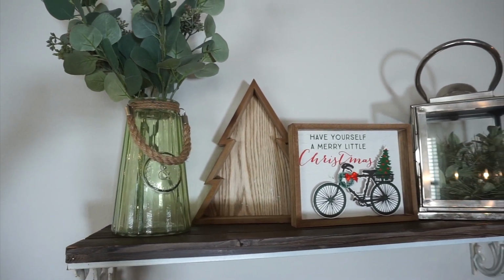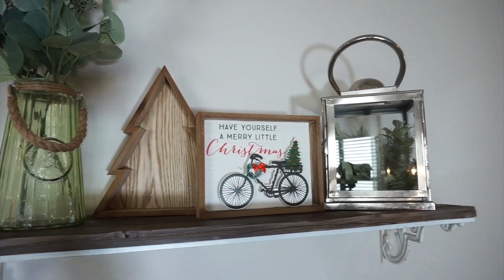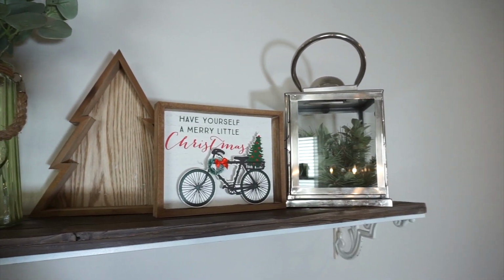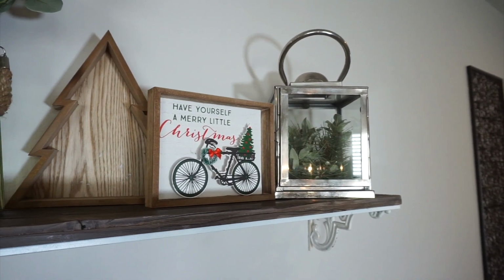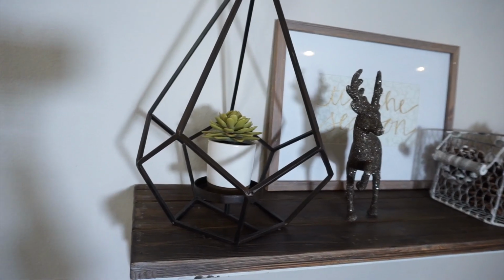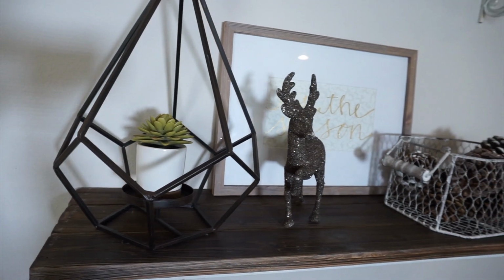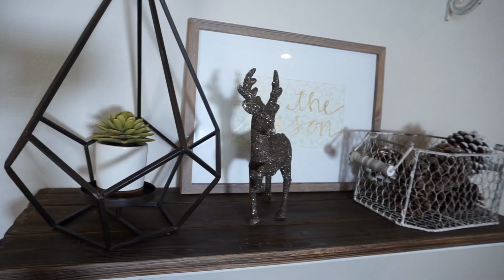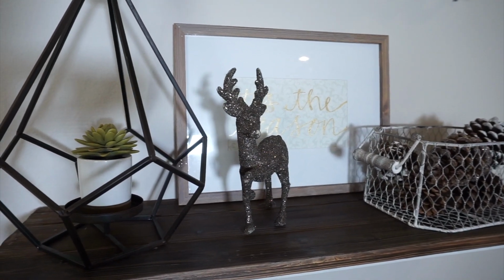So those eucalyptus are from Target. The little tree, and then the little bicycle is from Target, as well as the vase fillers inside the lantern are from Target as well. There are a lot from the dollar section. Then this little deer and that 'Tis the Season is from Hobby Lobby as well. And then those pine cones are from Big Lots, and the basket is from Hobby Lobby.